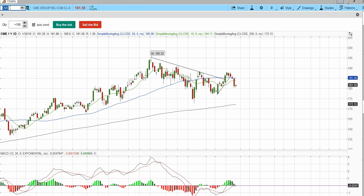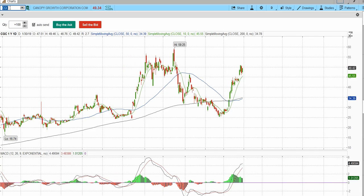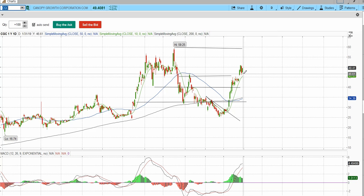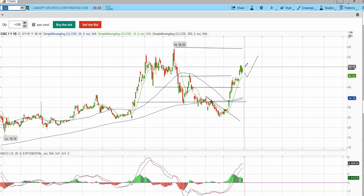Okay, let's fly through, let's see, cannabis. CGC, bull flag above the 10 SMA. You got some gaps here. This is probably going to slow down. I'll tell you what, if it does one of these, and then we see price strength confirmation, this is going to set up again. We talked about this down here, break of a downtrend line, bull flag. This one paid fat, and I probably would wait now to see how it deals with the moving averages here.